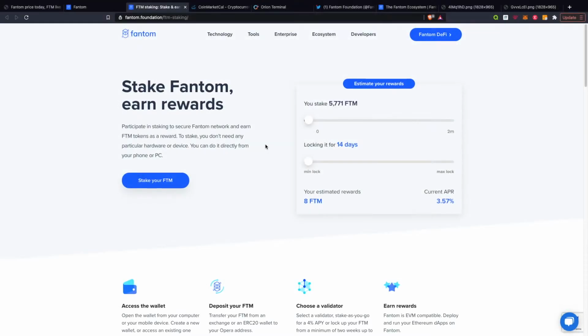I just jumped onto the Fantom staking platform. As you guys can see, stake Fantom, earn rewards. Participate in staking to secure the Fantom network and earn FTM tokens as a reward. To stake, you don't need any particular hardware or device. You can do it directly from a phone or PC.